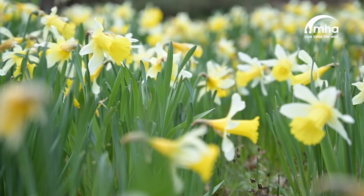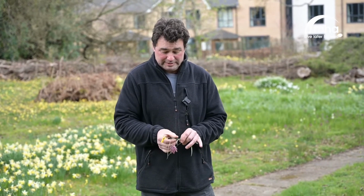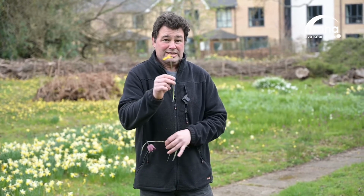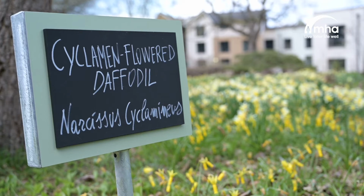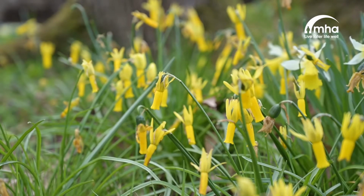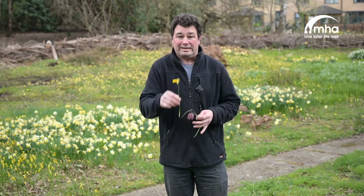So the bog garden is now in full flower in the spring, not like when you saw it in the winter where it was a bit green and nothing going on. As you can see behind me and all round me, there are loads of daffodils in the garden. There are specific types of daffodils in the garden. One of these is Narcissus cyclamineus, which is a daffodil which has a little hanging flower. You can see them in the garden here. They will die off in the spring, but they're very unique to wetland areas.